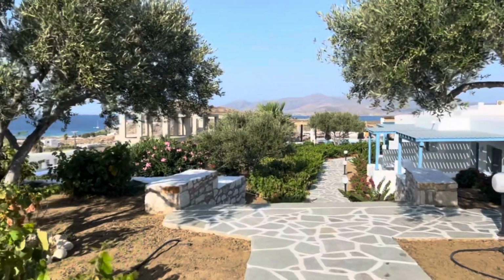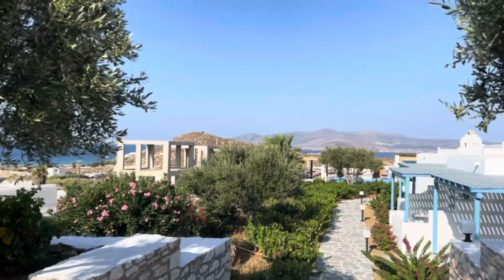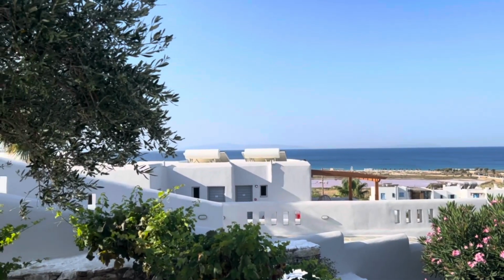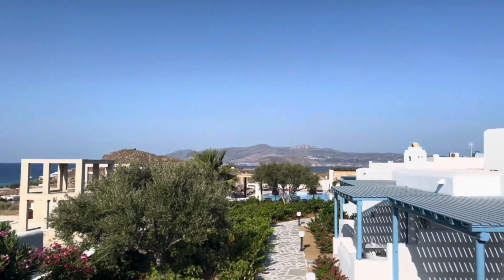And I think when we got to the actual hotel, the grounds were just absolutely beautiful. There was vines growing everywhere with grapes. There was these beautiful pink and white flowers everywhere. It was just so beautiful and picturesque that the pictures in the actual booking process just don't do it any justice.